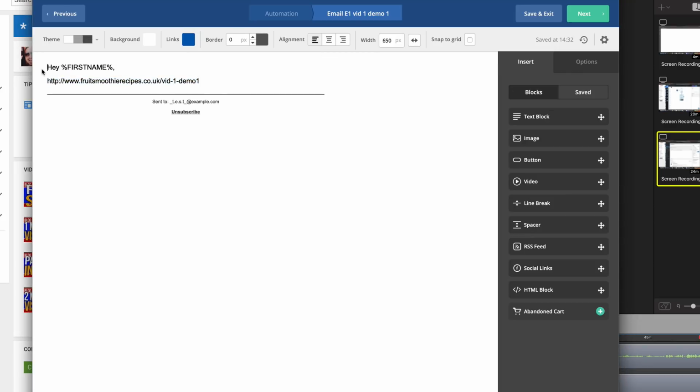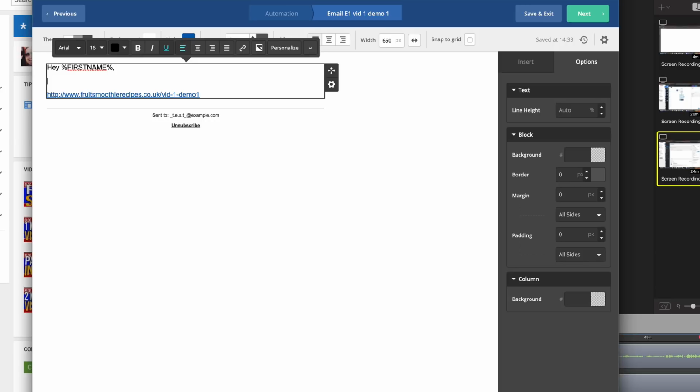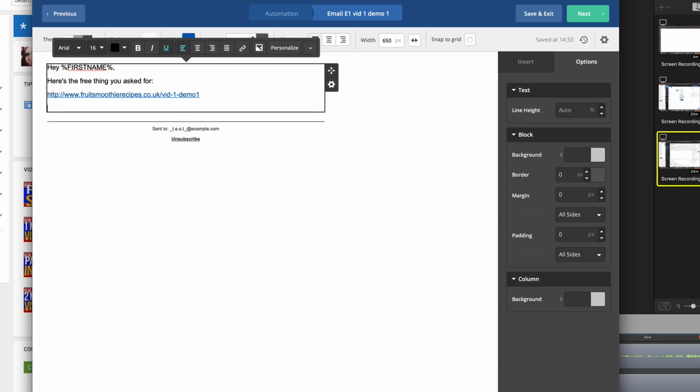Paste that in there. Make sure that the link actually works. So grab that. Okay. Say, here's the free thing you asked for. Make a better copy than this, right? And then you want to tease the next one. So in tomorrow, free. You want to be careful about overusing the word free because that can trigger spam filters. In tomorrow's video or piece of content, whatever, you'll learn how to X, Y, Z.